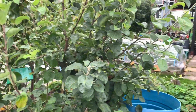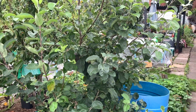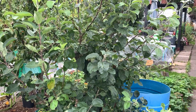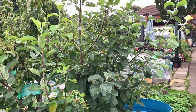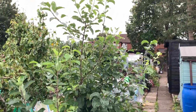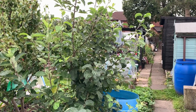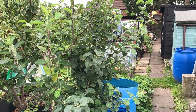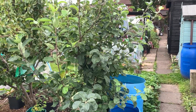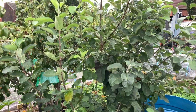So again, regular followers may remember that this was the apple tree that we grafted six different varieties of apple onto, and it's done really, really well. I'll just step back a bit so you can see how tall some of those are. Some of those are definitely going to need to be nipped back a little bit in the winter. We should have done it in the summer, to be honest, so that it concentrated more of its energy into growing its branches.